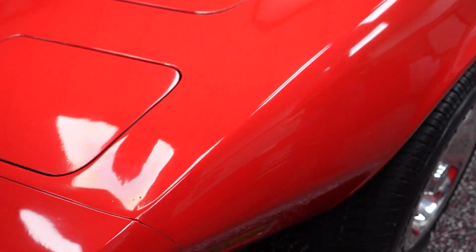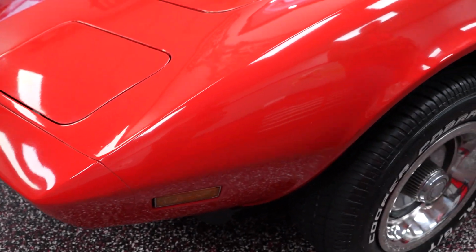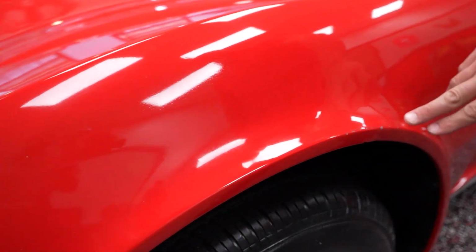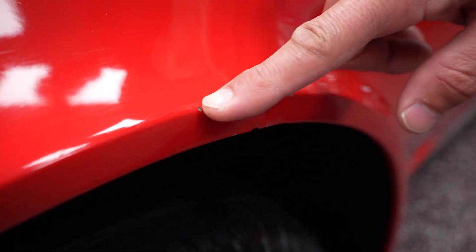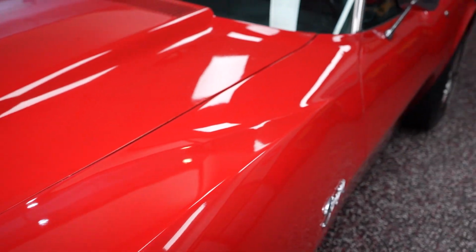It's a driver quality 1973 Corvette, and from 3 feet away, you can't see any of what I'm about to point out. So, with the exception of maybe this, there is a small crack here on the driver's side front fender, right above the wheel well there. Other than that, the front fender's in pretty good shape.